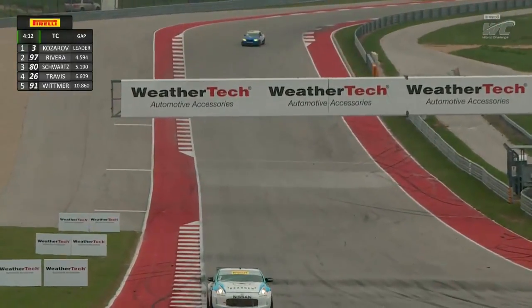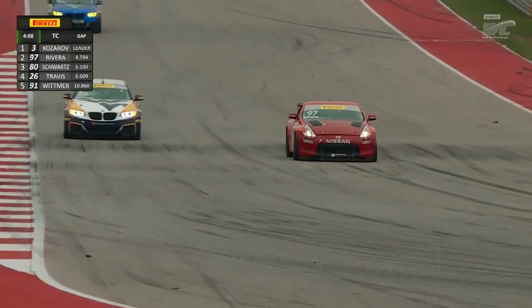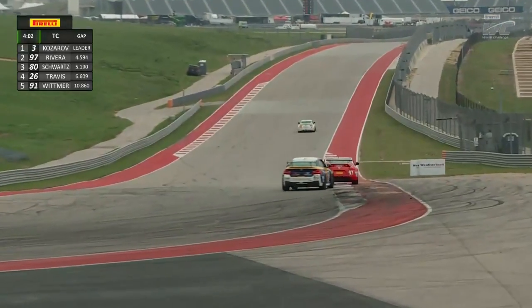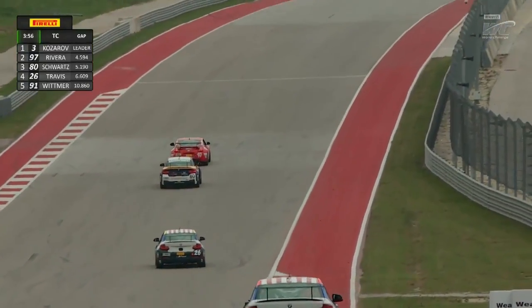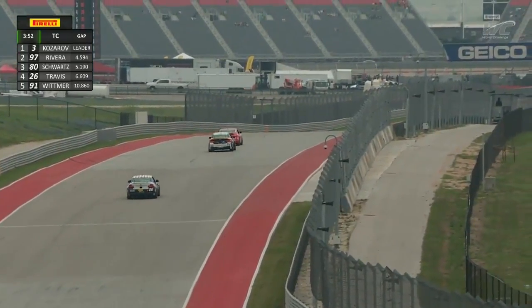Can he think about a move into the brake zone here? Tony protects a little bit, takes the middle of the road. Johann will try and set this up ahead and do the undercut as they come off. Saw him turn that wheel to the right, though, a little bit sideways as he got back to the power. Now it's a drag race down that long stretch between turn 11 and 12.